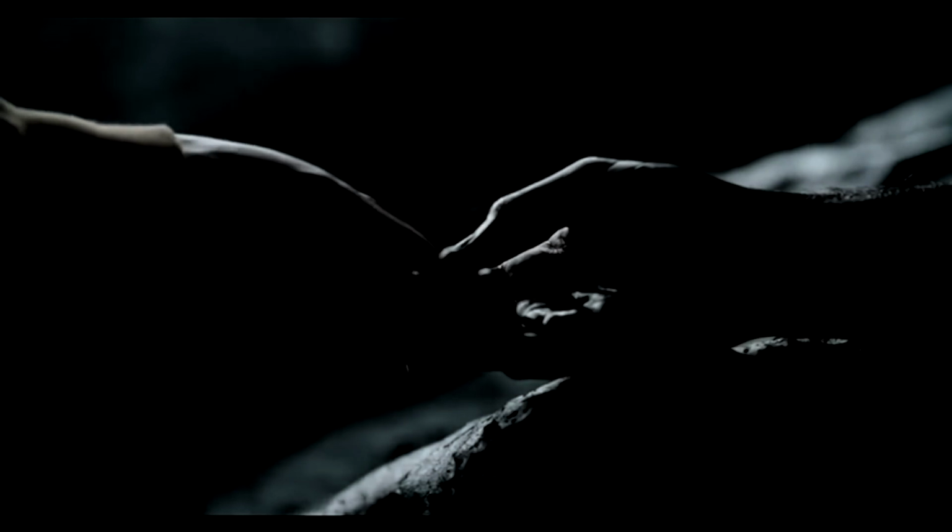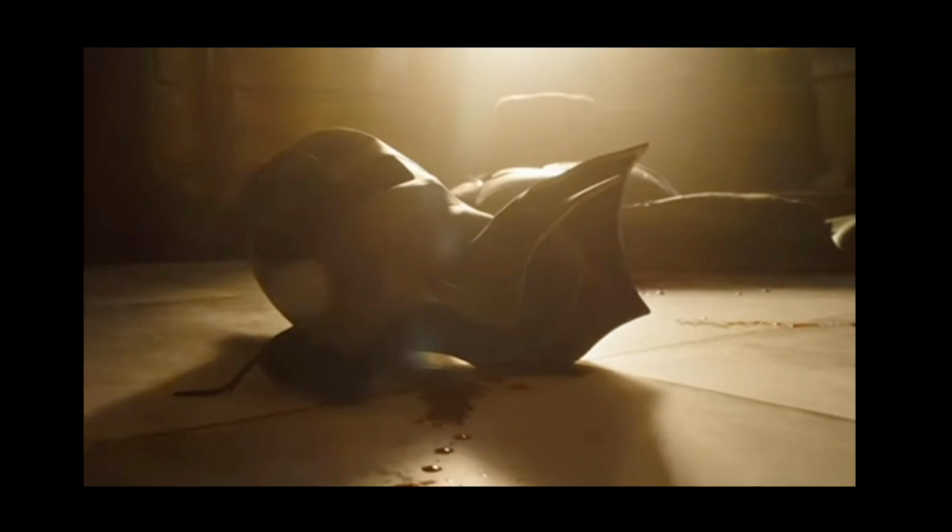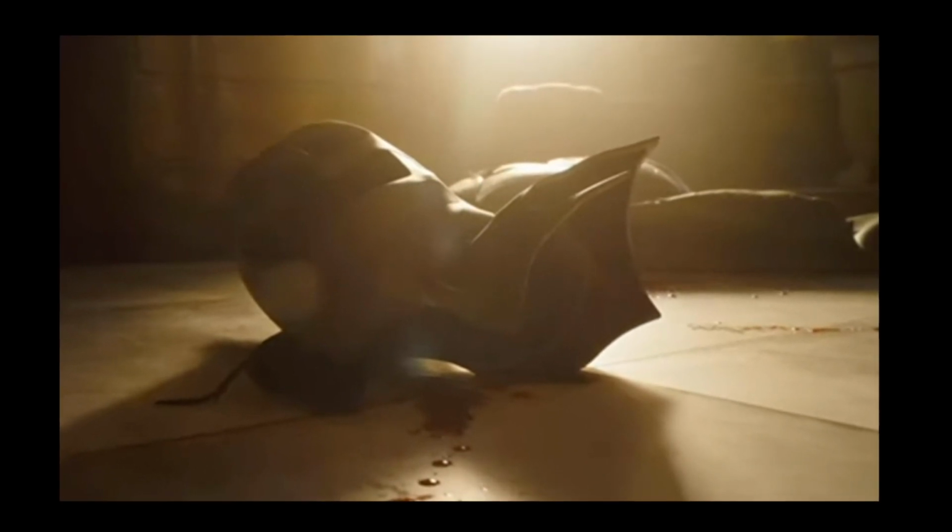The next scene is another montage where we see a close-up of a hand and then a bat cowl lying on the ground, surrounded by blood. It's incredibly hard to tell if it's Batfleck's cowl or Keaton's, as it seems to have some characteristics of both. We'll leave that one up to you guys.